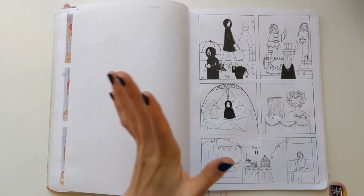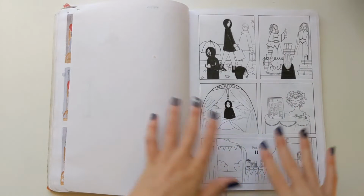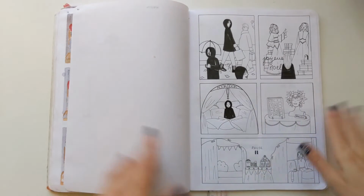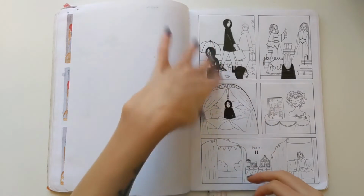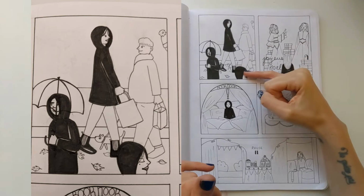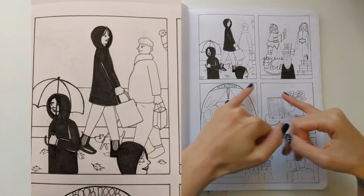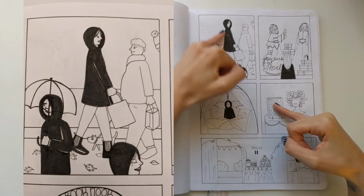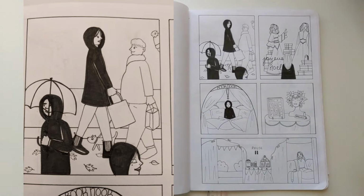I made a lot of mistakes on this page. Usually when you see a lot of black, it's because I've made a mistake and I'm trying to hide it. Not always, but sometimes. Really messed up this whole thing simply by putting this person's foot on the same level as her foot. So it looked like they were literally about to collide. So I had to hide that with this hooded person that just looks like her. So, I just continued anyway.